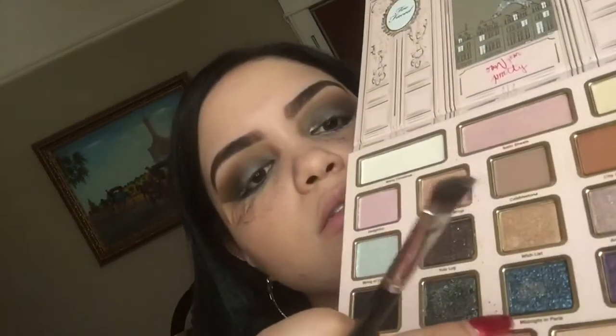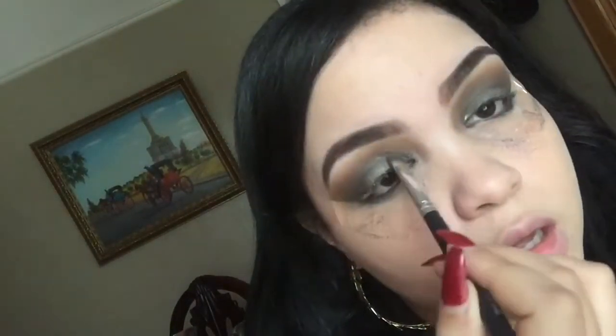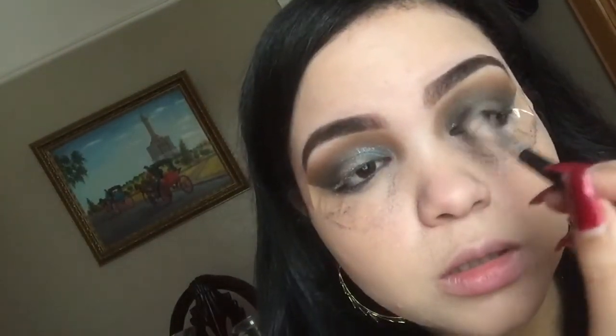Anyway, so this color, Midnight in Paris, it's a pretty blue. I want to add some of it to the inner corner, just to add some dimension, because the green shade didn't do it for me. It just wasn't what I thought it would be.